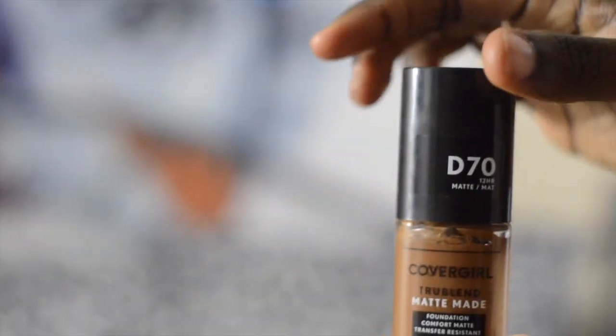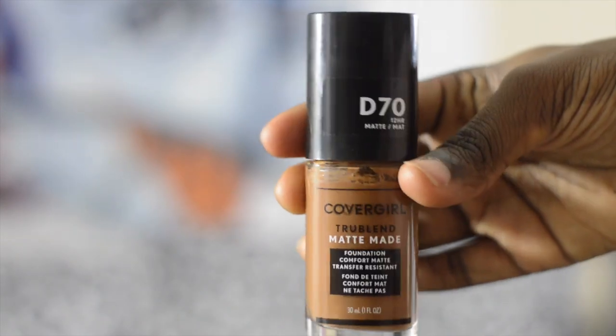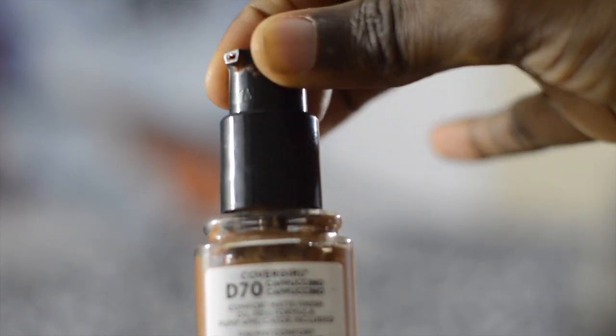So I got my D70 12 hour stay matte foundation from CoverGirl True Blend. This foundation says it's a comfort matte finish with an oil-free formula, which is good because I have very oily skin and I don't need anything being oily. I usually don't put a whole bunch of foundation on my face, which is terrible. So I'm gonna put enough for it to be full coverage, okay? Please don't disappoint me, foundation, because it was almost $10, okay? Oh, I love how it has like a little lock thingy. You can unlock it and whatnot.